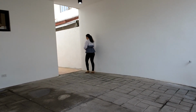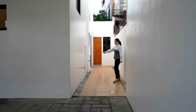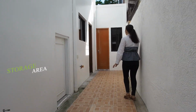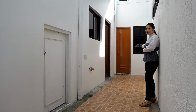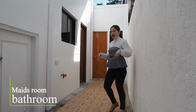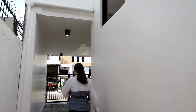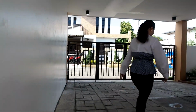Let's see. So there's a small door here, and that is your storage area. The big door is the door to your main kitchen, and of course, the maid's room with its own toilet and bath. Remember, on this side we have the maid's room, and on the other side we have your driver's room. Now let's see the main door. Let's go inside the house.